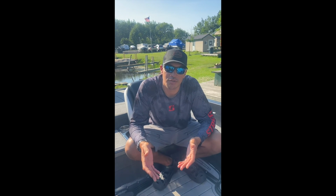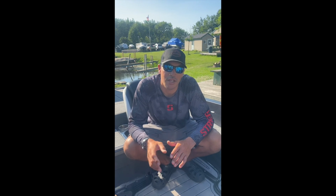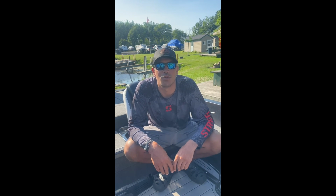I was throwing a bunch of different stuff. Ned Rig, I did catch a couple key fish on it, but it wasn't my main go-to bait. I'm gonna show you guys a little breakdown here. I know we've gotten some feedback of people wanting to see what kind of rods, reels, techniques, and baits I was using. And if you guys have any questions further than what I explained, make sure to put them in the comments below and we'll be sure to get back to you.